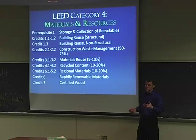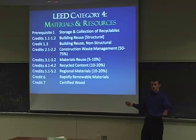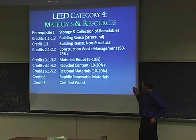Construction waste management is another one we'll discuss in depth. You get points for diverting 50 or 75% of your construction waste. And you think about what we discussed earlier, 66% of the non-industrial solid waste in the U.S. is from buildings. If we can recycle or divert from landfills 50, 75% or more, which we've been able to do on some of the projects around campus, that's going to take quite a load off the landfills.